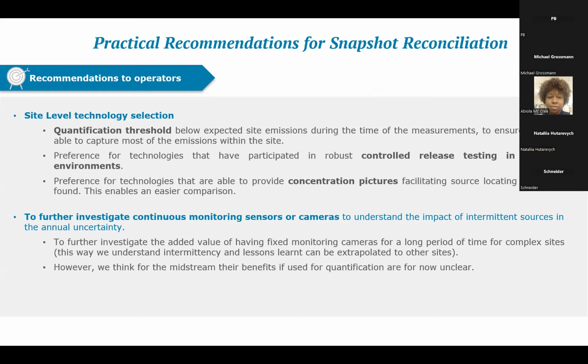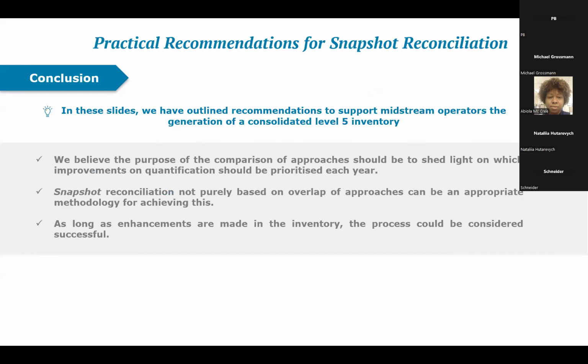And we heard also a few examples during the Amsterdam presentation. So as a summary, we think that the purposes of looking from different angles, or trying to quantify emissions from different angles, between source level inventory and site level inventory provides added value as long as they can help you identify what main sources are and how you can improve the current quantification to have a better one in the following year.